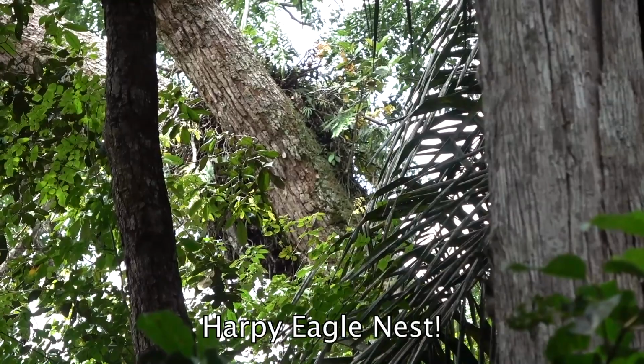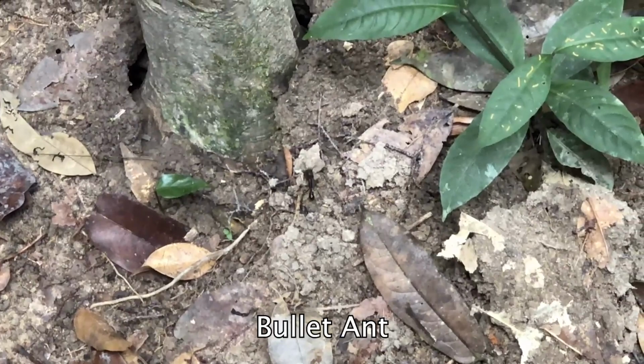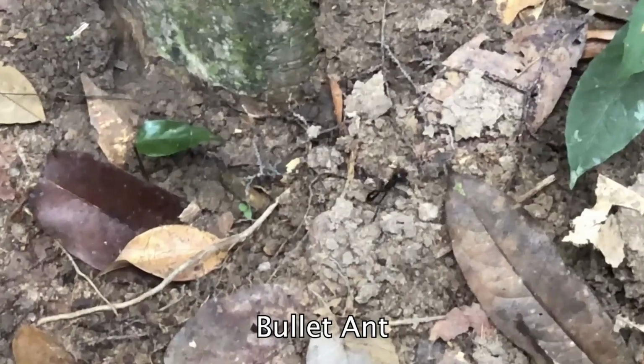This is a bullet ant nest. Particularly ferocious. There's a bullet ant, and you don't want to mess with them. They've got a bite to remember. That's their nest. Oops.